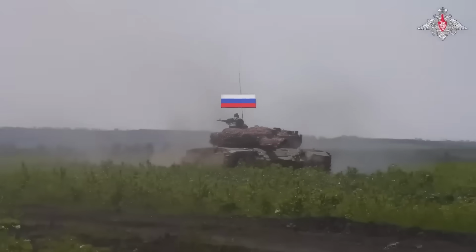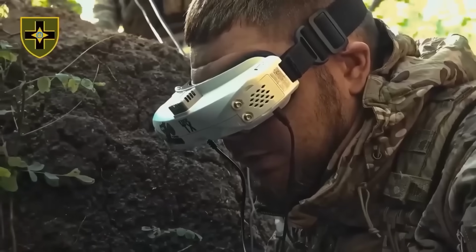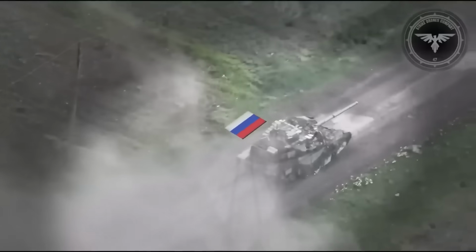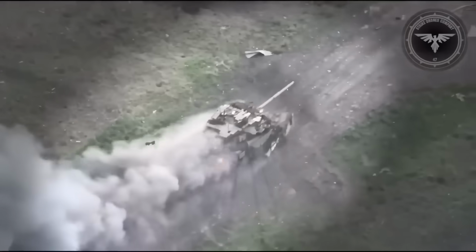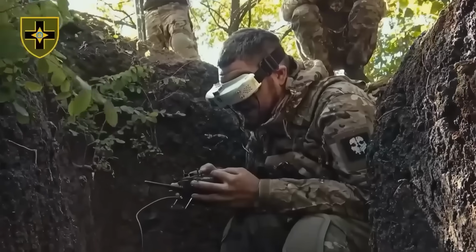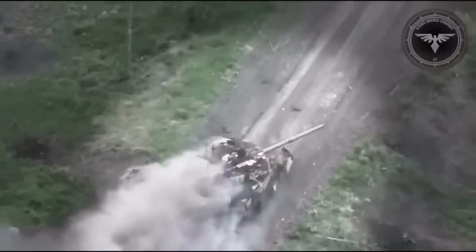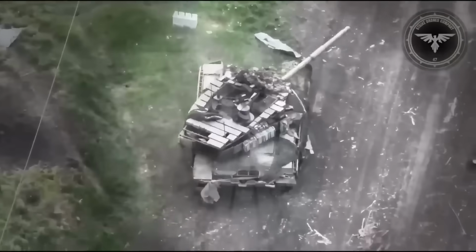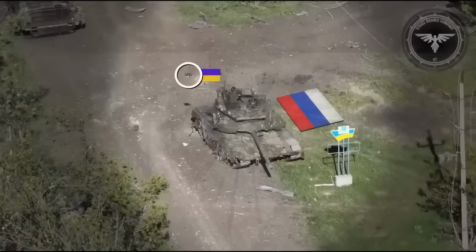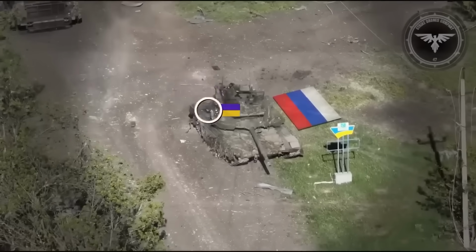A Russian tank is moving to take up a position to fire. Luckily, a Ukrainian pilot spots the enemy tank and shoots it in the rear while it's moving. Another kamikaze drone hits the turret, which begins to spin uncontrollably. The third drone hits between the turret and the hull, and a fire breaks out.